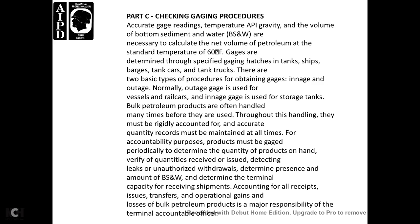Accurate gauging, reading of the temperature, the API gravity, and the volume of the bottom sediment and water are necessary to calculate the net volume of the petroleum at the standard temperature of 60 degrees Fahrenheit. They are determined through the specified gauging of the hatch for the tank of the ship, the barge, the tanker car, or the tank truck, with two basic types of procedure for obtaining the gauge.